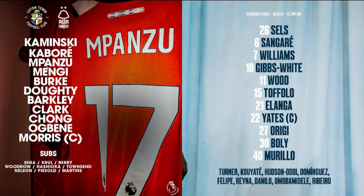He was very, very sharp, wasn't he, Gibbs White, in the initial turn. First touch was excellent, great quality, got away from the defender, and he draws a free kick and wins it in the key area now for Nottingham Forest. But they've got a real attacking presence. When you look at Ilanga, Gibbs White, Wood, Origi on the far side, that's the strength of the team. Kabore was shown a yellow card as well.